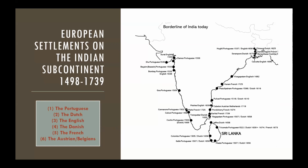So just go back and have a look at that. This is a map of the settlements, and we will have a look at that now. We had the Portuguese. The next ones to arrive were the Dutch. Then it was the English, who were still English at that time and became British shortly after, when Scotland joined the Union. It was the Danish, it was the French, and it was legally the Austrians, but of course not really the Austrians: what in those days was called the Austrian Netherlands, and is today Belgium. As you can see from this map, these six nations from Europe built up different trading posts along all the coastal lines of India and Sri Lanka.